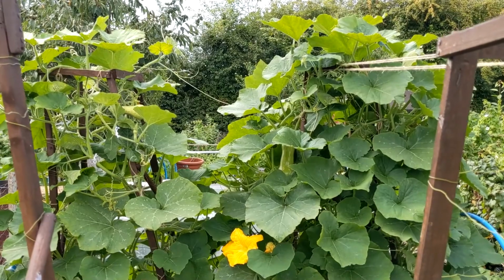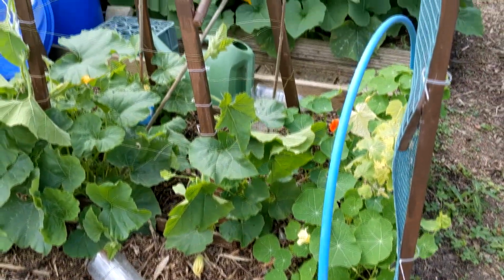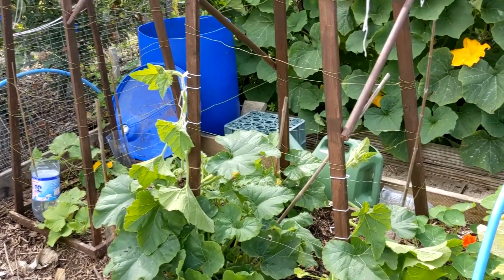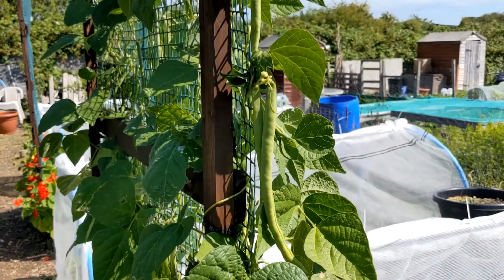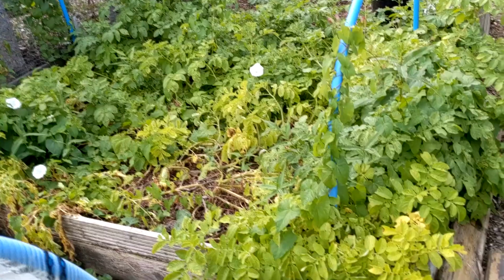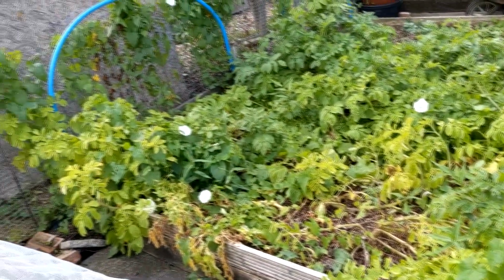The butternut squash, butterfly F1, is still going crazy. Thankfully, this butternut hunter has just started to kind of get going, but some of it is still not big enough to tie up for climbing. Look at this big carrot. It's the biggest one I've grown so far. Look at the size of this French climbing bean. I think it needs to be picked. There's a few more on there as well.